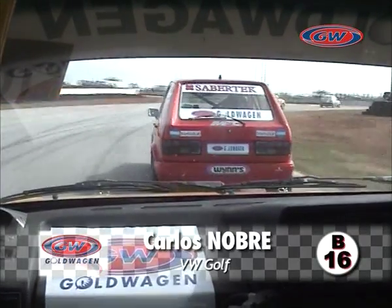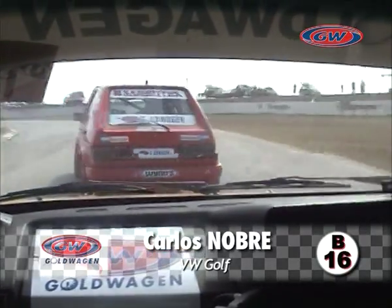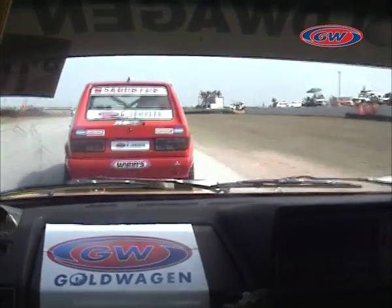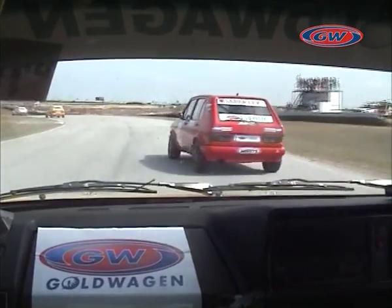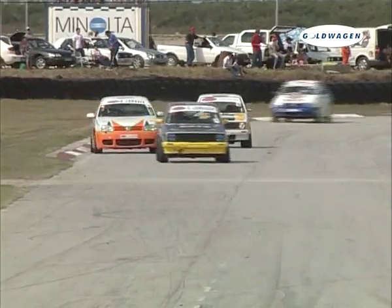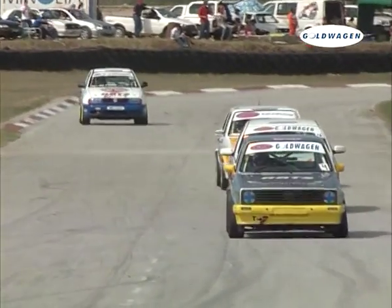We're going to see the same thing into the Conti S's now, on board with Nobre, looking at Princely's rear end. He's going to have to try and find a way past up towards West Bank corner now. Absolutely flat out stuff here. See the different lines by the drivers as well. I don't know where Princely was going. He missed the apex completely there, but manages to stay ahead.